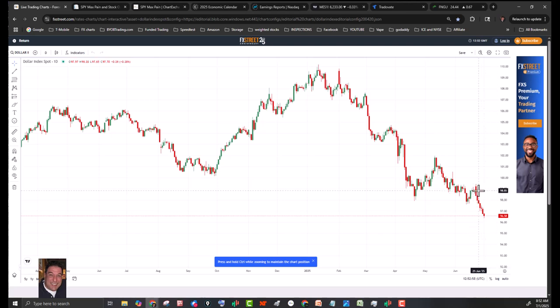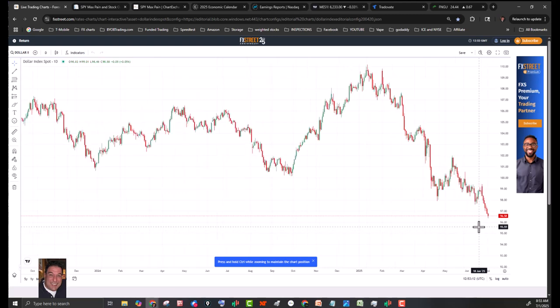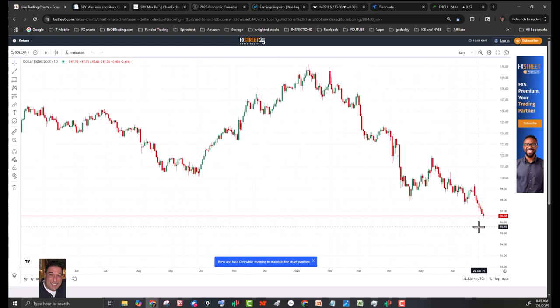And let's look at these last 5-6 days. These are red candles, not even interrupted by a green candle. That's a sharp move to the downside right there. So falling dollars, fantastic for investors, because that just opens up new global markets. You can see we're in a downtrend, making lower highs and lower lows.